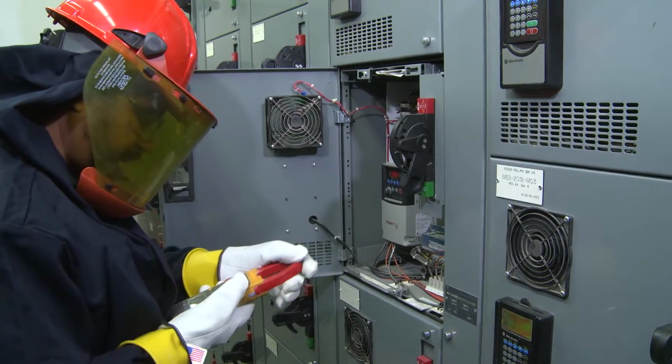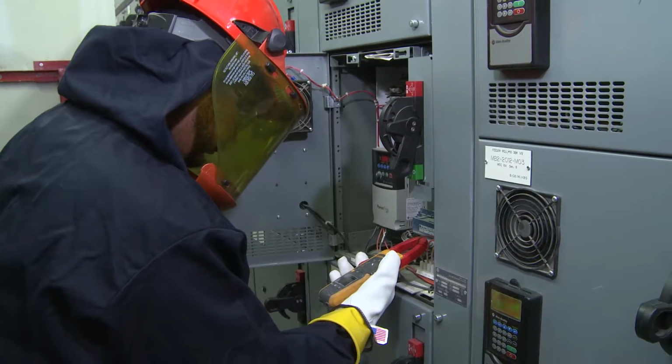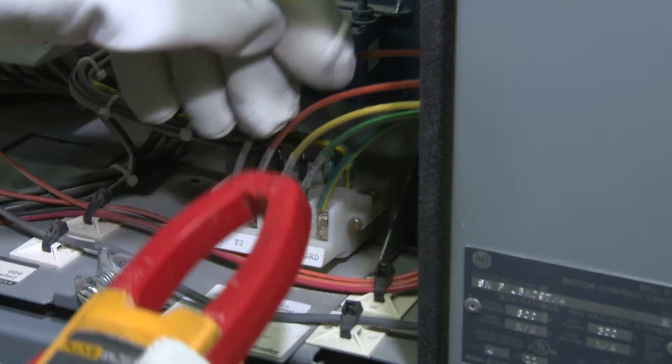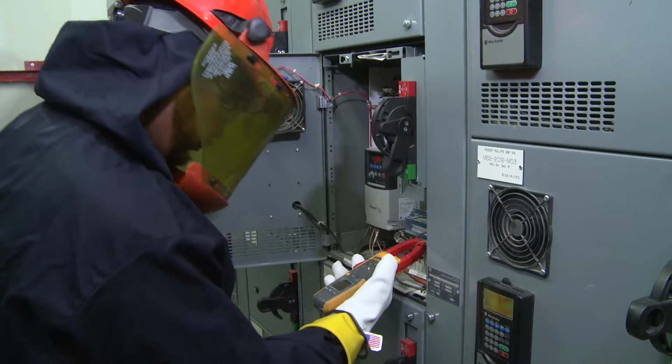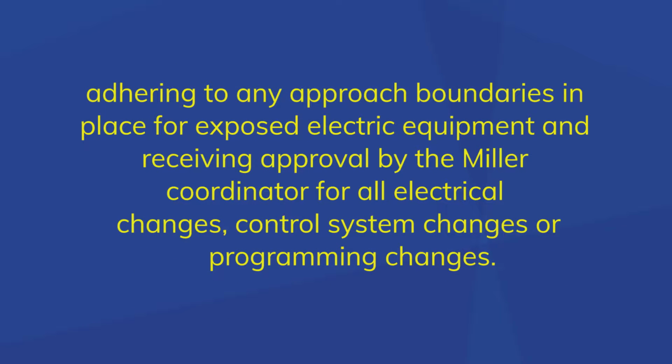Electrical work has its own unique safety requirements. Perhaps the most important rule to remember is that all work on electrical circuits or systems, including connections and repairs, is strictly prohibited unless the contractor performing the work is qualified and authorized for such work. This means that all electrical work conducted by contractors must be in compliance with all Miller Milling electrical safety standards, including, but not limited to, using trained and qualified electrical workers, using appropriate personal protective equipment for working around electricity, adhering to any approach boundaries in place for exposed electrical equipment, and receiving approval by the Miller coordinator for all electrical changes, control system changes, or programming changes.